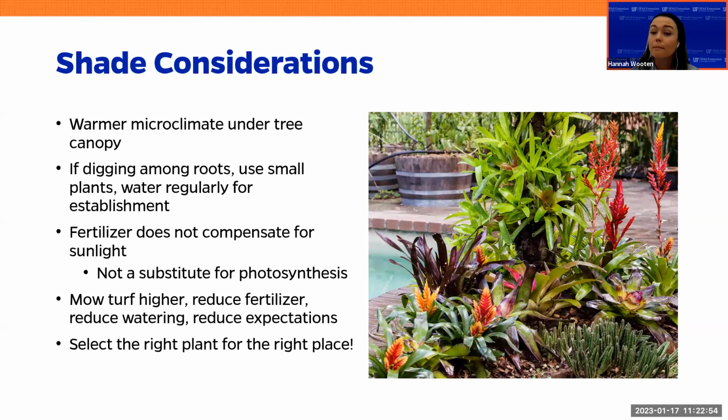We do have some warmer microclimates under the tree canopy. So depending on what part of the state you are in, here I'm in Central Florida, I'm in Orlando, and my shade canopy is what provides me with just enough of a microclimate where I can sneak in some of my favorite tropical plants. Just a little bit farther north than here, no sneaking, they will die. But my tree canopy provides just enough insulation that I can sneak in some more tropical stuff than what would typically be sneakable in my zone 9B.